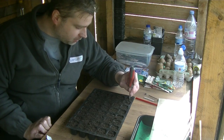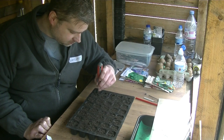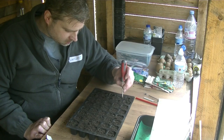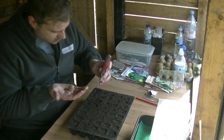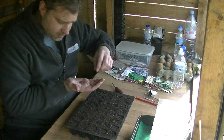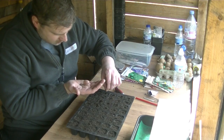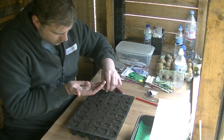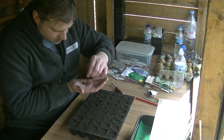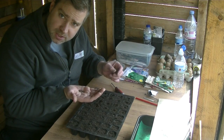Now, all I'm going to do is just create a small dimple in each one of these. I've dipped those holes probably only half an inch, 10 mil or so. In, 1, 2, 1, 2. This could take a while, so here's a time lapse of me putting 2 seeds into every cell.